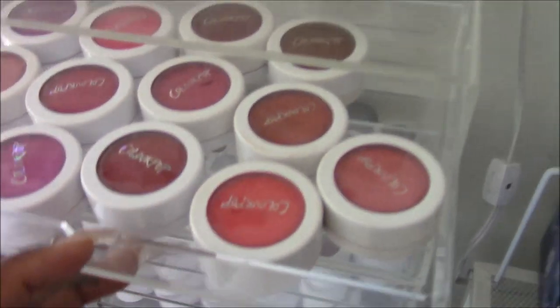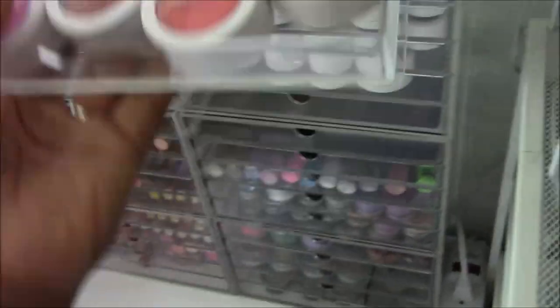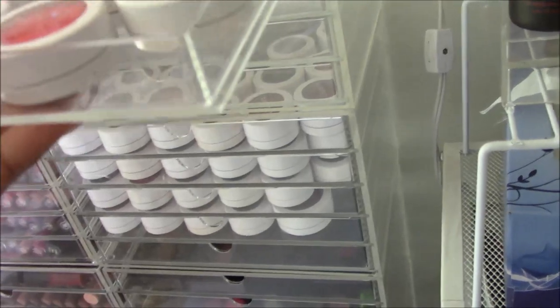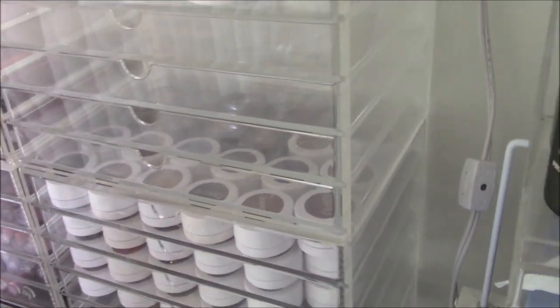So that is the lip side. Whew, out of breath. That is the lip side. Now on to the majority eye side. So at the top is the only thing that I have, all of my ColourPop blushes up here. Because these drawers come all the way out, if I want to look at something, I just pull it down. Put those on display. All right, I have a few empty ones because I do not like to have my storage full because it makes me feel like, oh man.